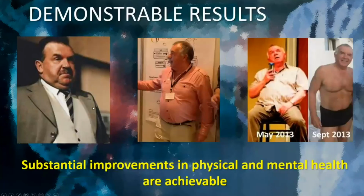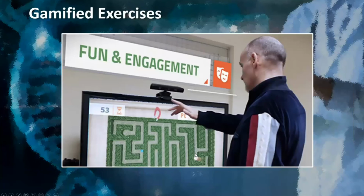So you can see on the left-hand side of the screen what I looked like before I started on this journey. You see, I was obese. And in May 2013, when a combination of circumstances, nothing to do with any kind of ill health, led me to think, I could try to gamify my health. And you can see that within a few months, I had lost a significant amount of weight. And it didn't just affect my physical health, but it affected my mental health.